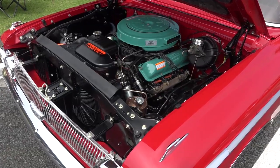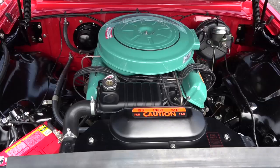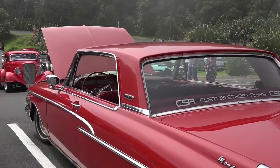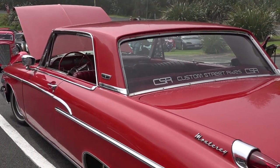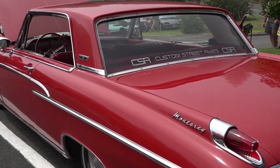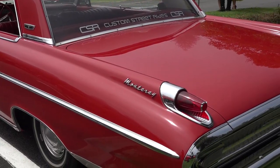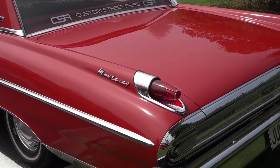Now, Maureen, you know a bit about the car. Tell us about the engine and the driveline. She's a 352 FE, original as far as I'm aware. Maureen, being a two-door car as well, there's just so much opulence and class with this car. How does it make you feel when you drive it? Love it. Love her. And she's pillarless, so she's special.